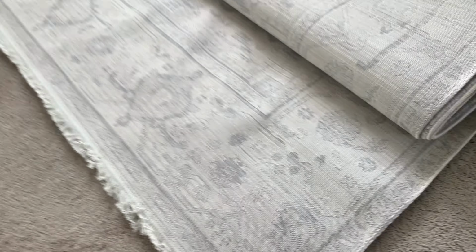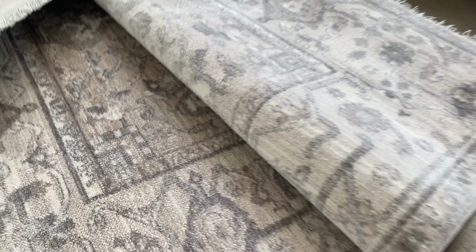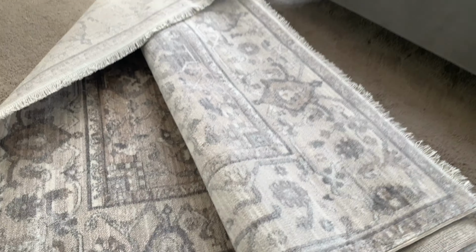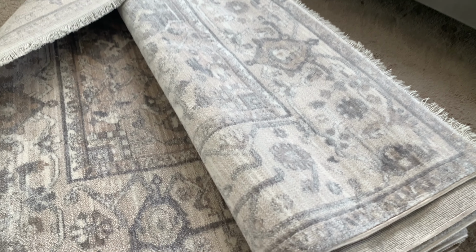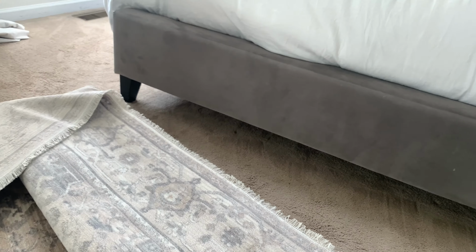So I'm not gonna open the rug all the way up because we still have more painting to do, and that would just be crazy. So I'm just gonna open it up a little bit so I can see the majority of the rug. And this is the rug. Oh, I love it. I love it, I love it, I love it. I think it's gonna look really nice underneath my bed.